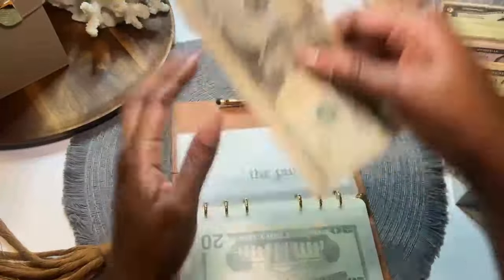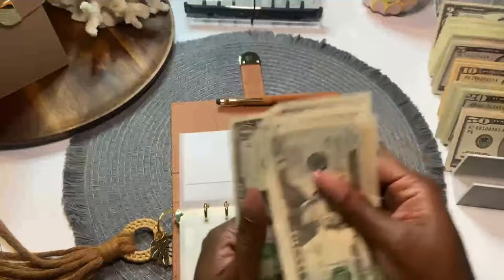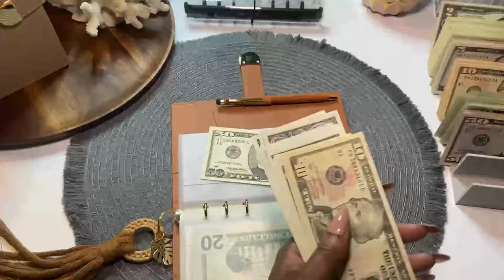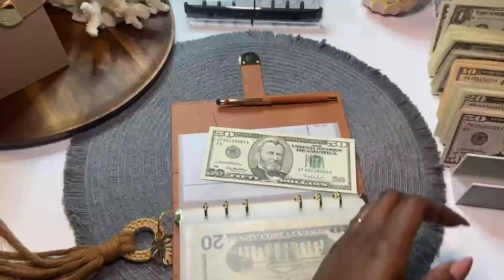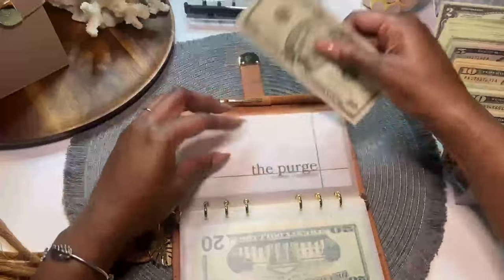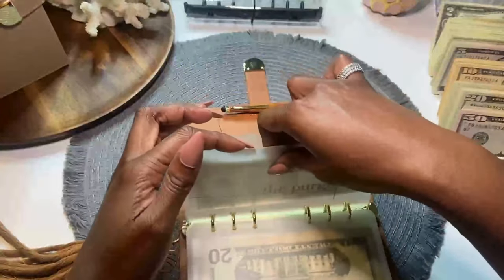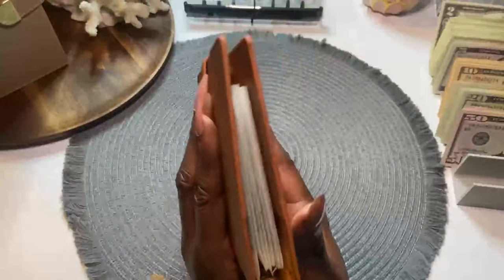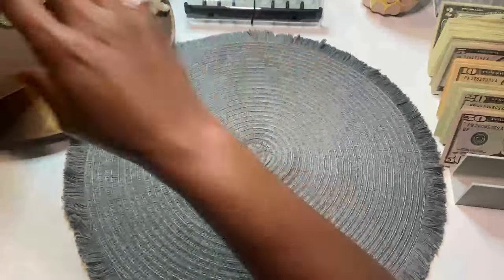And the purge, we have 20, 30, 40, 50. So we'll give this $50 bill. And just like that, this binder is back slim. She lost a couple pounds or a few inches.